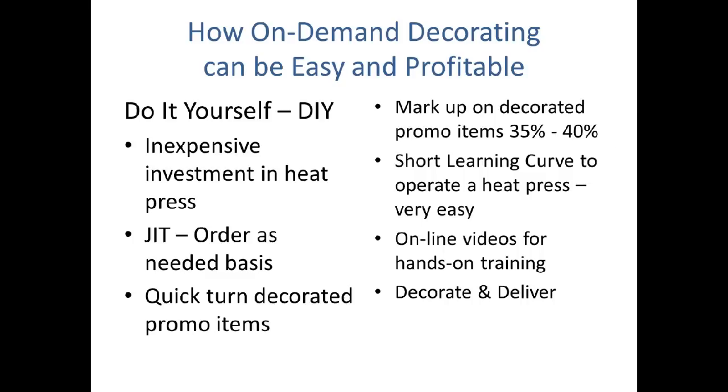You're just going to order on an as-needed basis, because usually turnaround time on most of the products is 24 hours and a 2 or 3 day ship. So that's usually a lot quicker than a screen printer or an embroidery. And then as soon as you get it in your shop, you can heat apply it. So quick turn decorating on promo items is easy. You go ahead and buy the blanks from a supplier, buy your decorations as a service, and come together and heat apply them, and you're ready to go.